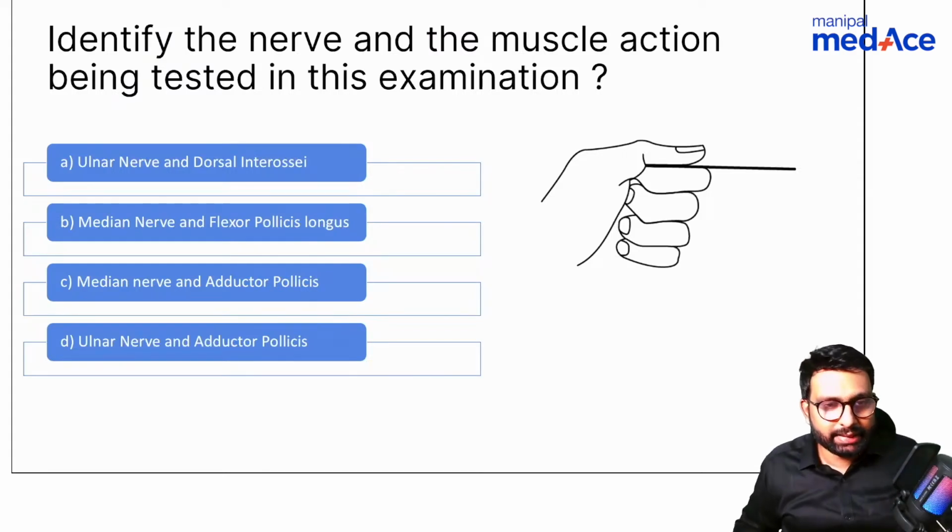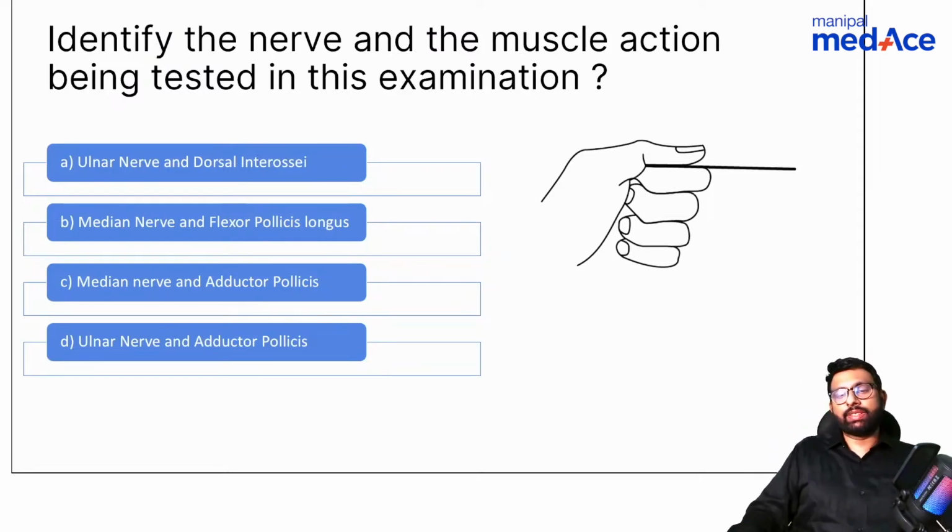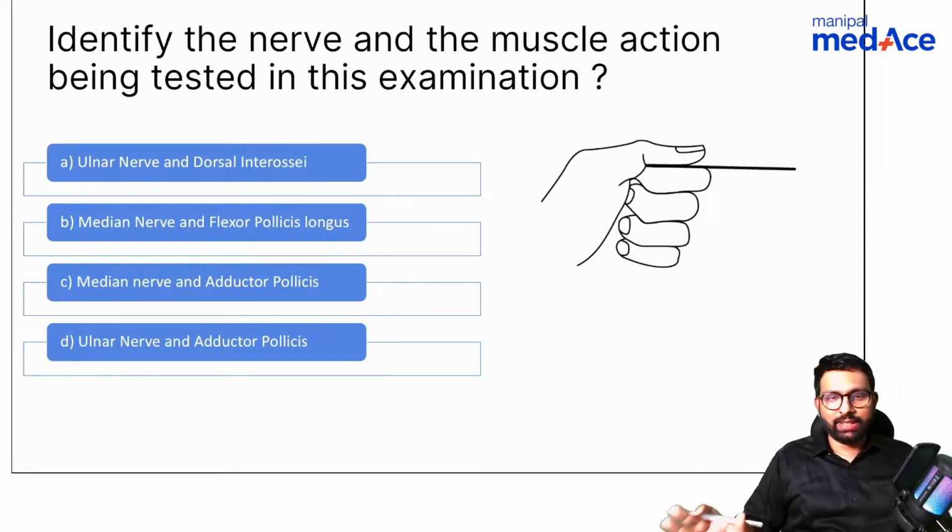Okay, Shabir says it is D, ulnar nerve and adductor pollicis. Anyone else with an answer? Okay, Sakshi also says it's D. Okay, any other answers? Ashutosh says it's Froment's sign. Yes, Ashutosh has covered everything now. So Froment's sign and the answer.